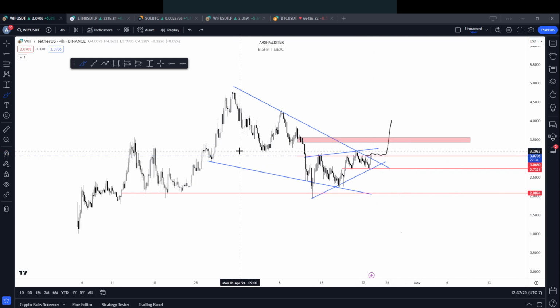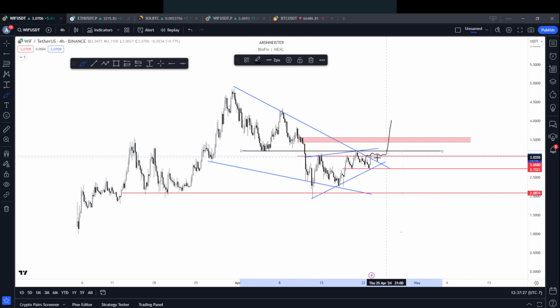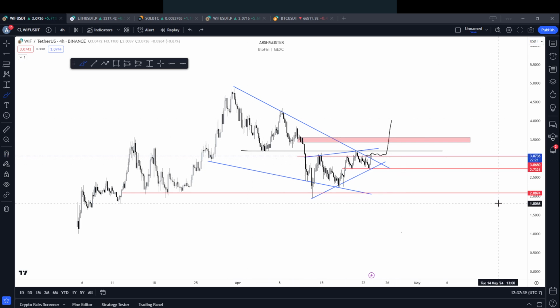This is why I'm taking everything around $3.28. The top of the bear flag is there. Now if it breaks out and reclaims this, then yeah, it's going to reject here first and then run higher. But WIF right now looks decent.